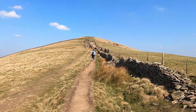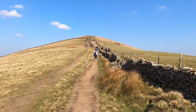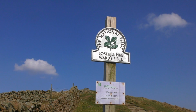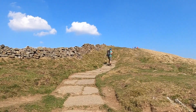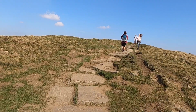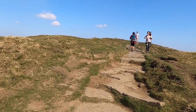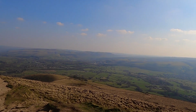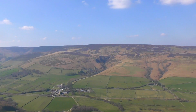After a little rest, it was time to carry on towards Lose Hill, also known as Ward's Peak. George Ward was a politician and campaigner for walkers' rights. In 1900, he founded the Sheffield Clarion Ramblers, which is credited as being the first working-class rambling club. Ward named the club after the Clarion, a socialist newspaper he used to advertise the group.